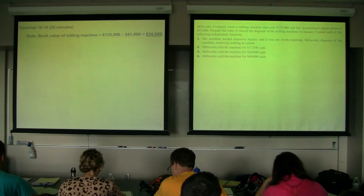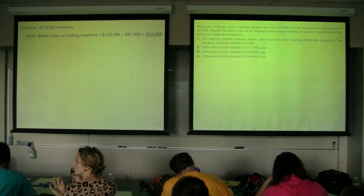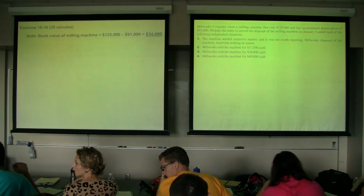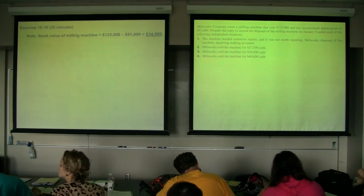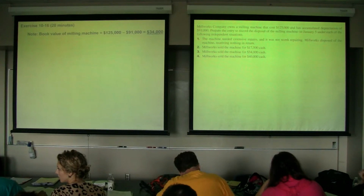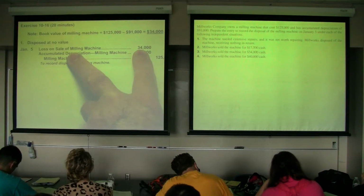I'm sorry, I'm just confused because the example that you gave, it broke even for 0, and both numbers were the same. Oh, what number did you record? Here's the deal. On this one, they had 0 salvage value. Let me see if this answers your question. What they're doing is they're discarding it. And when they discard it, the book value determines the amount of the loss. So the book value is $34,000. That's the amount of loss you incur.